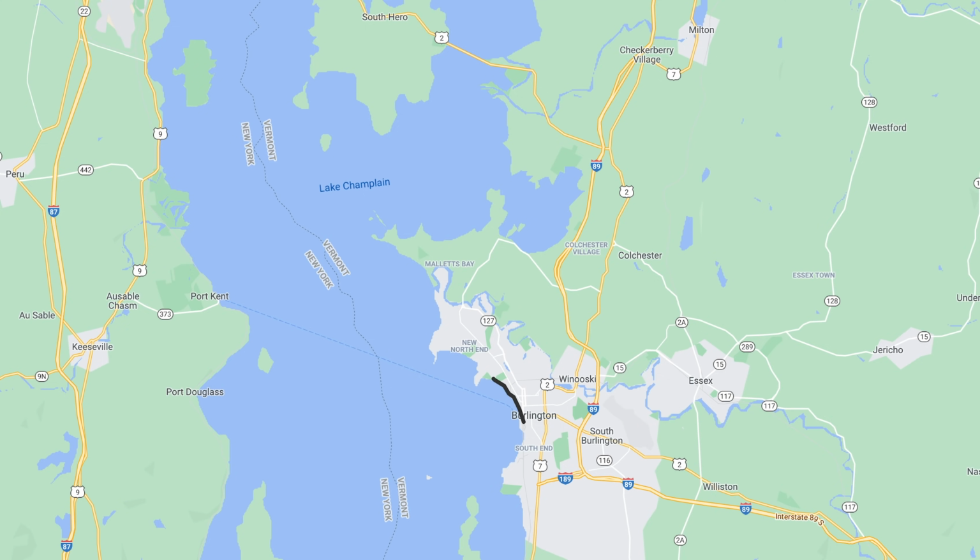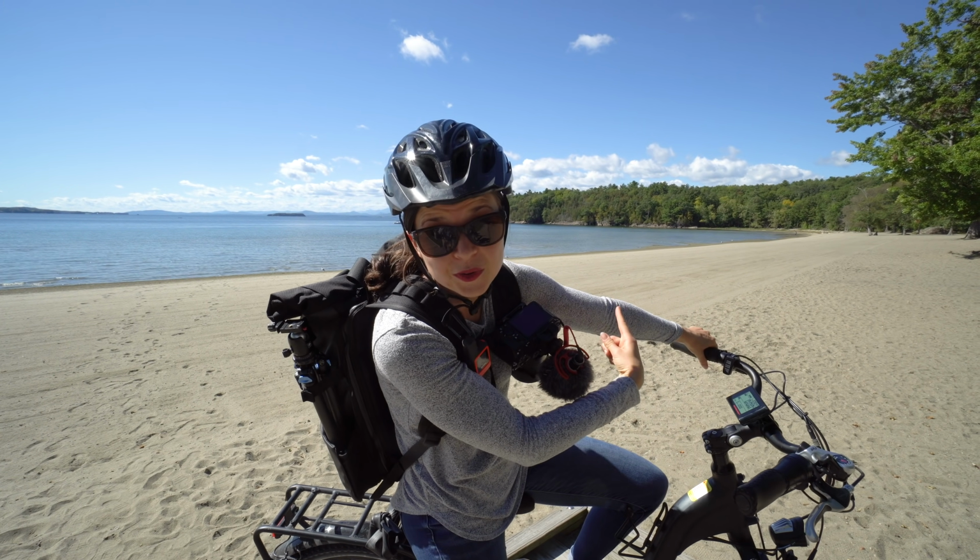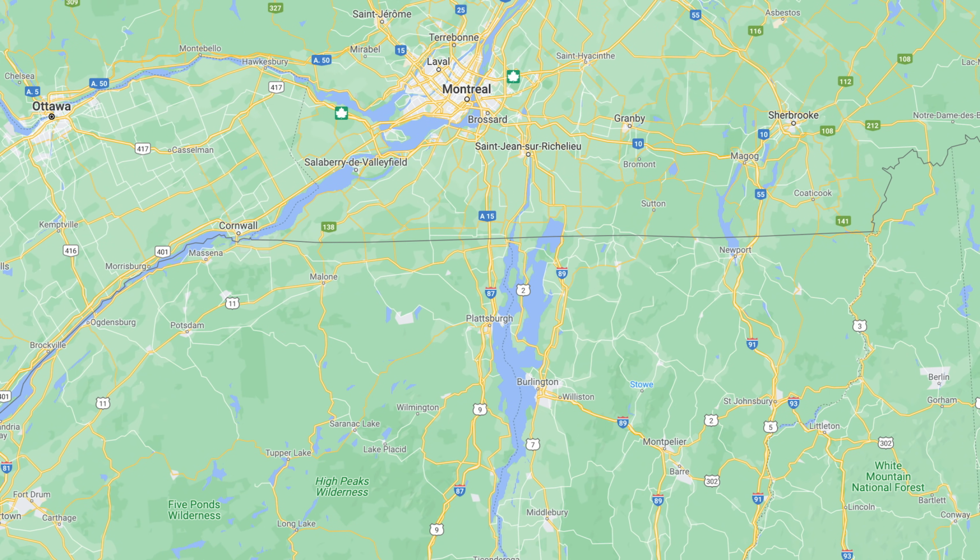We made it to North Beach, which is a beach just north of downtown Burlington that's on Lake Champlain, which is a 490 square mile lake that runs along Vermont, New York, and goes all the way up to the province of Quebec in Canada.